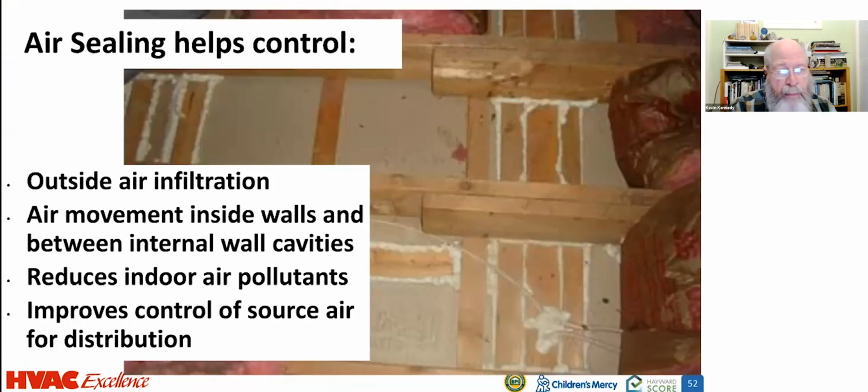Your students will learn from the Healthy Housing Principle Guide that it's a pretty simple process. Air sealing is a simple process, but it's important to do it early on in the construction, or to do it as part of renovation or part of energy or weatherization work. That you're specifically looking at ways to seal all the possible points of air transfer through the framing system, through the internal structures of the home, and that doing that has very specific benefits that reduce the potential for outside air coming in that carries pollutants, the movement of air between spaces, reducing the overall movement of indoor air pollutants, and gives you better control of air circulation and distribution through the home.